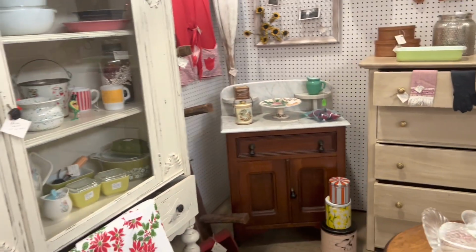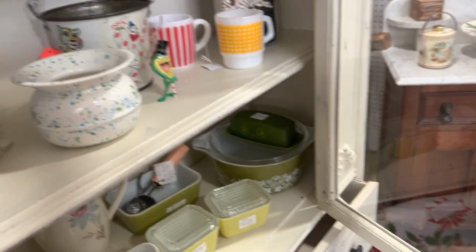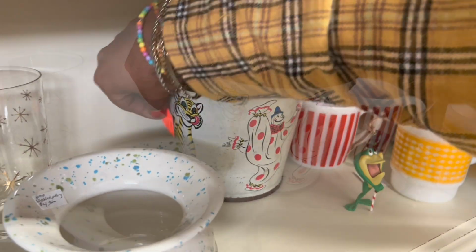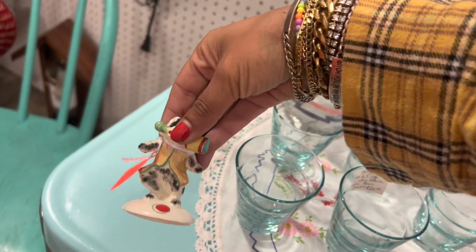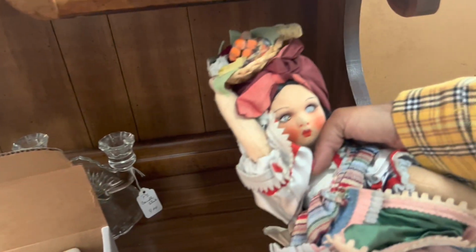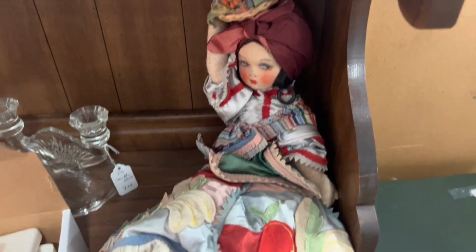All right, let's see what's going on in here. I really like this little bucket with the baby frog. Hello, my baby. Hello, my darling. I forgot what I was doing for a second. 25. That's kind of neat. I love the tea cart. What is happening here? It's a single shaker. What is this doll? Is this Carmen Miranda? Oh, she's kind of scary looking, actually. I'm gonna put that back.